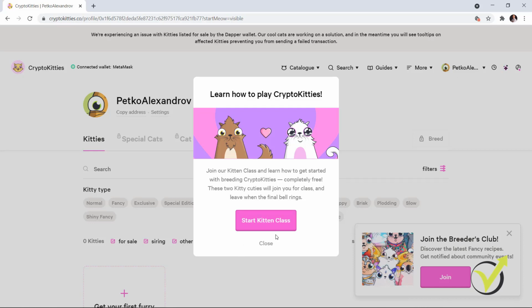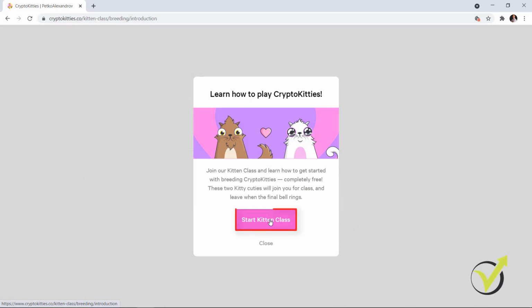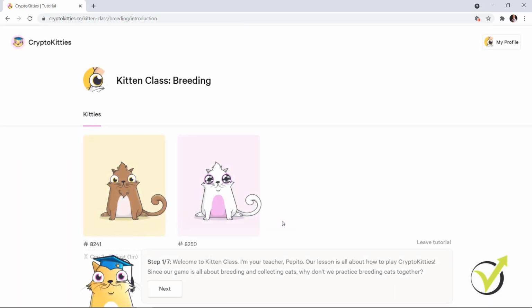And then what's nice to see is that there are plenty of classes and guides. So for example, if I start the kitten class, which is the first one, you will see kitten class breeding. Alright, so what's the idea here? You can buy kitties from the marketplace and just keep them as NFTs or resell them. But with the CryptoKitties platform, you can do much more. You can play with them, you can breed them. And the first class is about breeding.